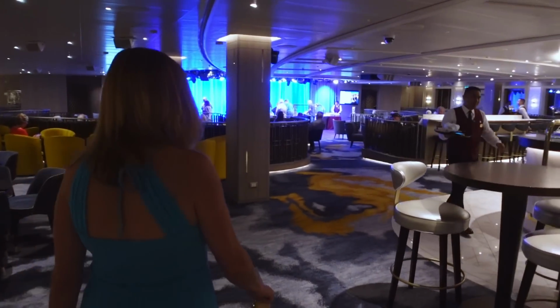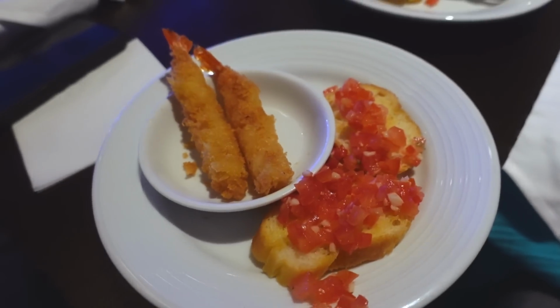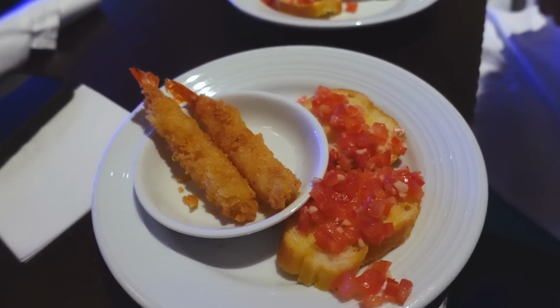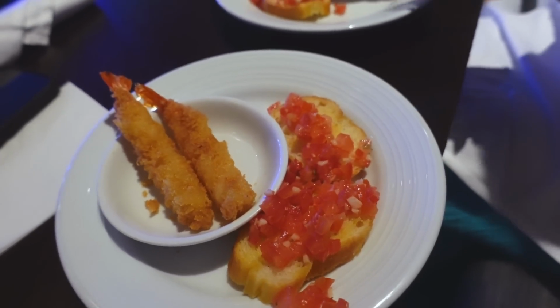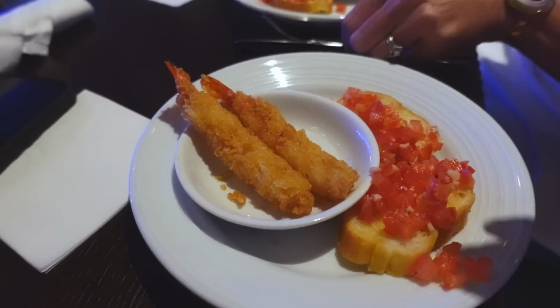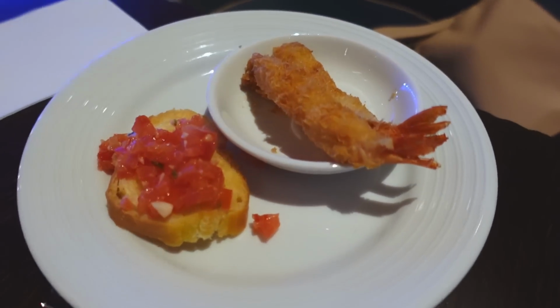Love the Vista Lounge. I wish they'd use it more. One of my favorite rooms on the ship. Okay, a couple little appetizers. It's funny, we have pre-dinner drinks. Now we have pre-dinner appetizers. And then we go to dinner, we have appetizers as well. Yeah, we're all about eating and drinking, guys. So I'm having shrimp. I'm so fancy. I'm having shrimp and some bruschetta. That's funny. You copied me?